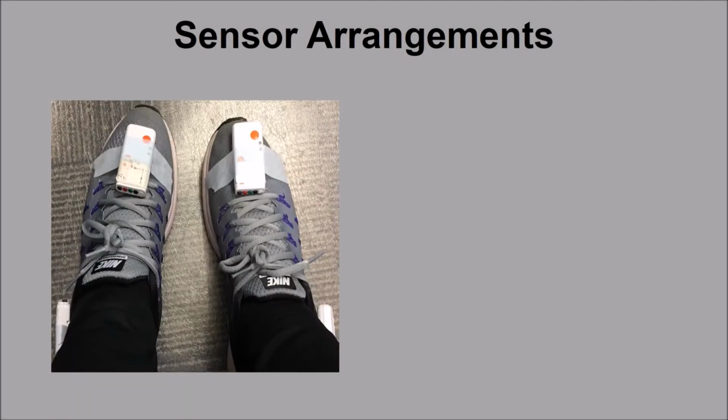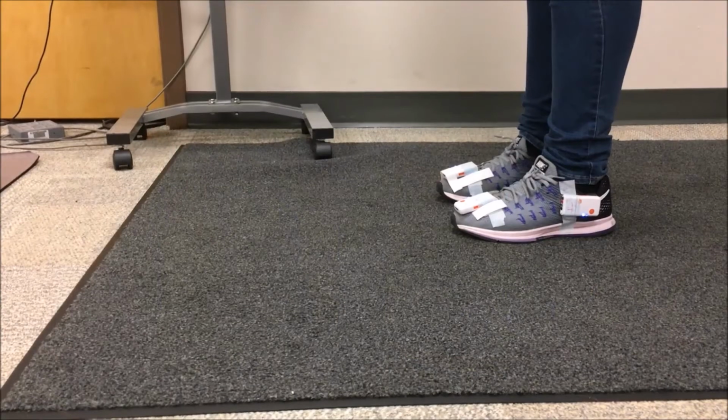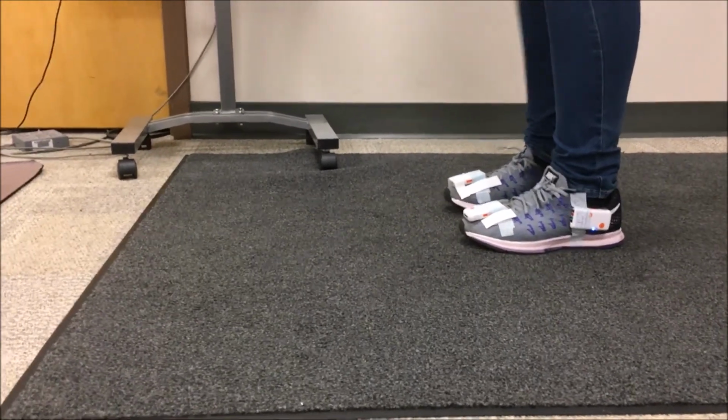For further video demonstration, I had 4 sensors placed onto the tops and sides of my shoes before I walked across a pressure sensing mat just to give a visual for how data collection may be performed. I begin by standing on a regular doormat to collect stationary sensor information before I walk across the pressure sensing mat, which will provide me with further data regarding my walking behavior.